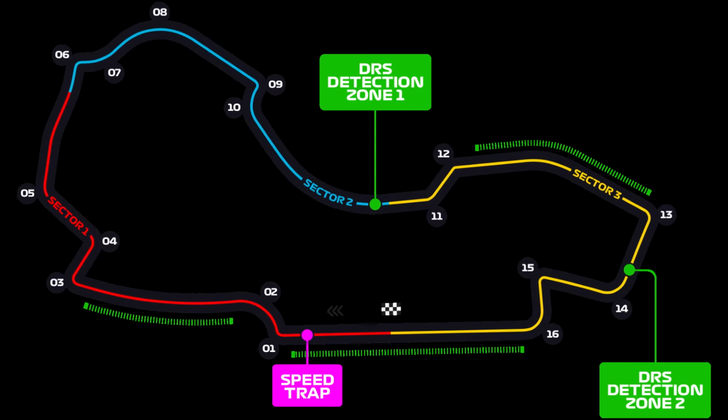Drivers have commented that the consistent placement of the corners allows them to easily learn the circuit and achieve competitive times. However, the flat terrain around the lake, coupled with a track design that features few true straights, means that the track is not conducive to overtaking or easy spectating unless in possession of a grandstand seat.